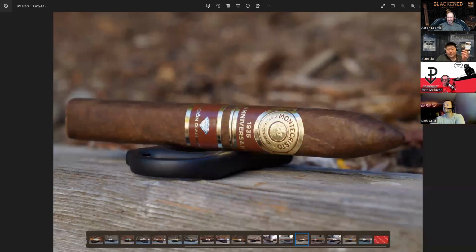So speaking of Monday, today is Montecristo Monday, I guess. We're talking about the Montecristo 1935 Anniversary Edición Diamante number two. This cigar is a torpedo, 6.5 inch by 56. Comes out of the Tabacalera AJ Fernandez factory in Nicaragua. Wrapper, binder, and filler all listed as from Nicaragua. No other details than that. Blended by Rafael Nodal and AJ Fernandez. Price point is $24.78. Cigar was released in July of 2023.